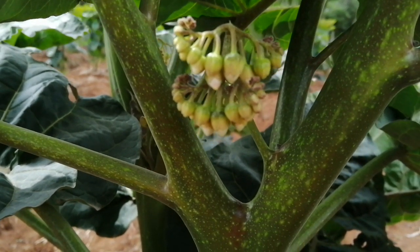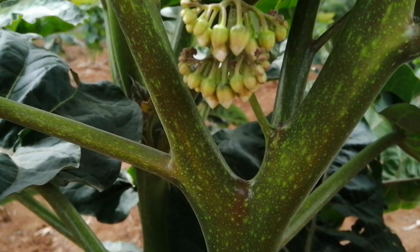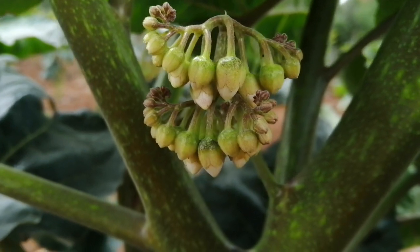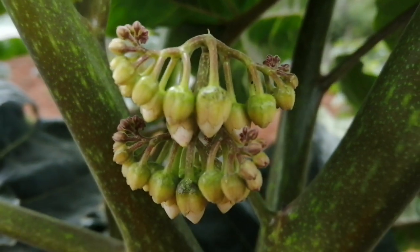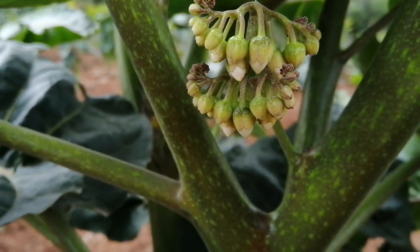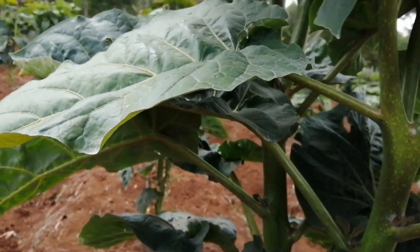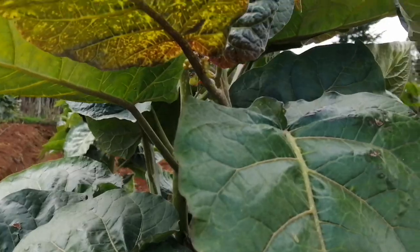And today being the 1st of July 2021, we are marking 7 months since we planted these trees.